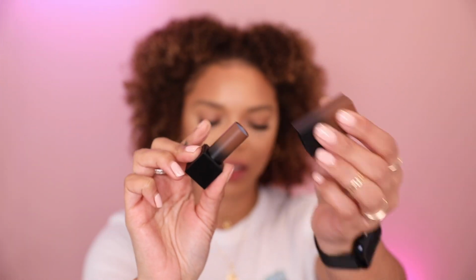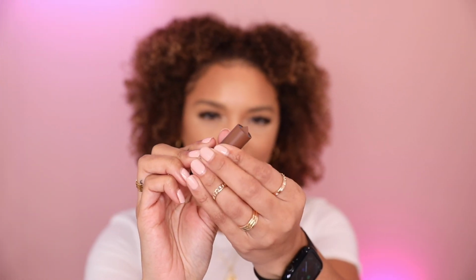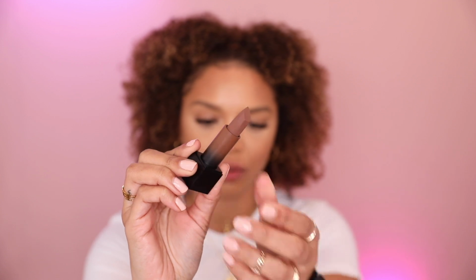Late Night is the next shade, and this one is described as a deep chocolate brown. Doesn't look super deep, but it is chocolatey. Let me see how it goes on. And this is that cool tone as well. The shade is pretty and definitely 90s, but it's not super deep. Well, for me.